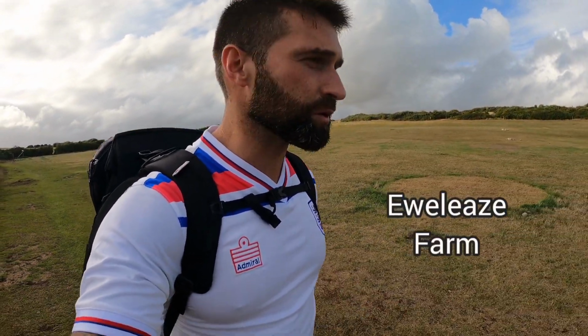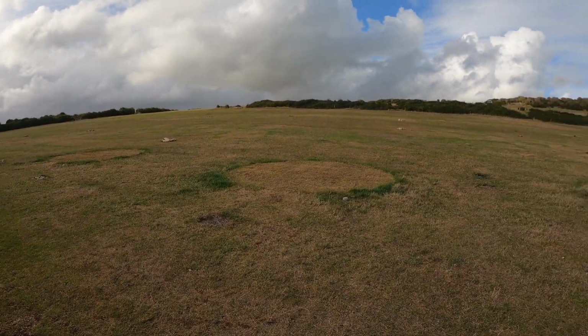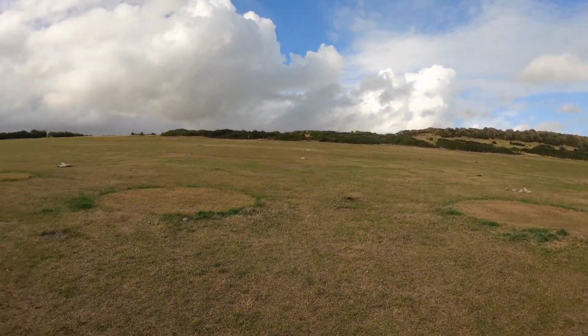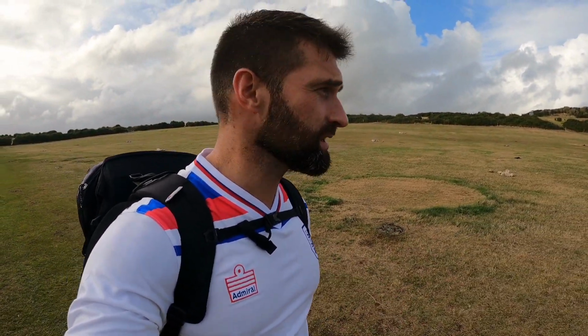If I remember rightly, this is a farm here. It opens up every August for the whole month of August for campers, and hence all the fire pits. I've camped here before and it was really cool. In the middle of the night all the farm animals are just roaming around, so you hear grunts, pigs, cows, all sorts just sniffing around your tent.